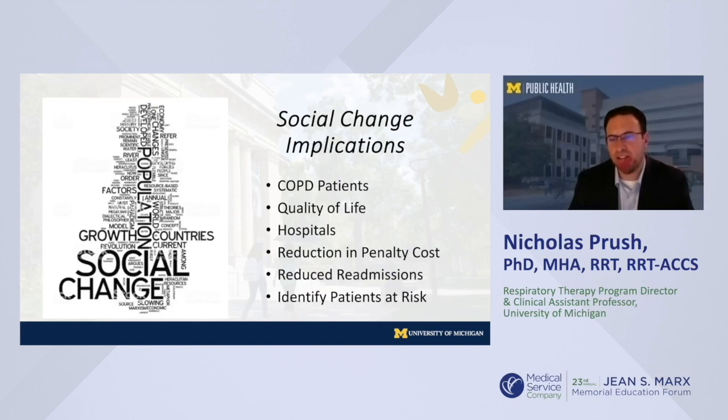Also, the ability to identify patients at risk, understanding those early on. And I think, again, that is part of holding hospitals accountable, holding healthcare providers accountable, whether it be the respiratory therapists, the nurses, the physicians, the social workers, right? To identify patients who are more at risk to be readmitted within 30 days. It can be just something as simple as having that risk factor sheet to say, are you still smoking?